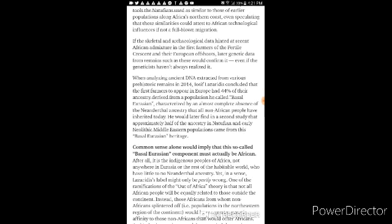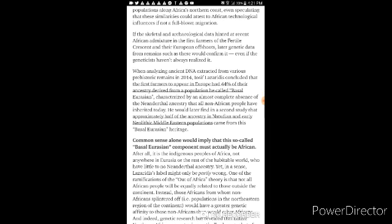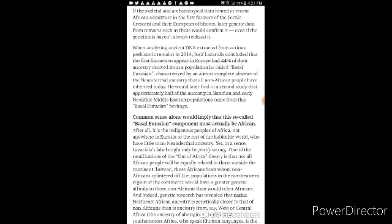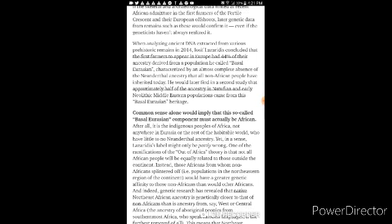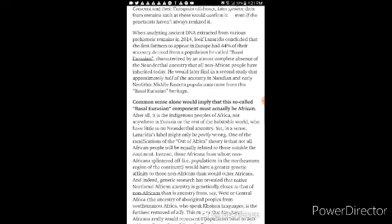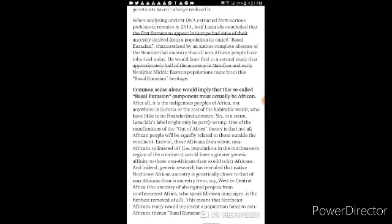those of the earlier population amongst the African North Coast, even speculating that these similarities could attest to African technological influences, if not a full-blown migration, if the skeletal and archaeological data hinted at a recent African admixture in the first farmers of the Fertile Crescent and their European offshoots. Later genetic data from remains will confirm it, even if the geneticists haven't always realized it.